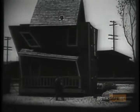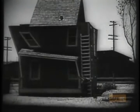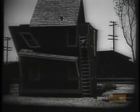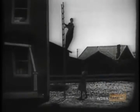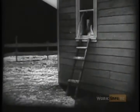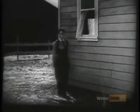Another ladder you will see on just about every construction site is a job constructed ladder. This ladder is built on the job, usually from materials found on site. It's very important that the wood used in making this ladder is construction grade or number 1 structural grade, and that it's free of knots, cracks, or other defects.